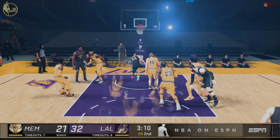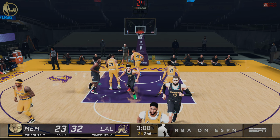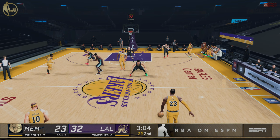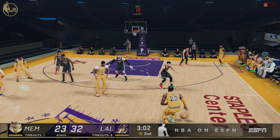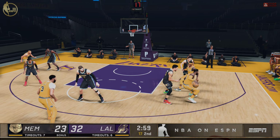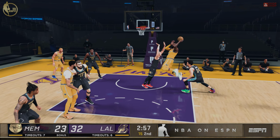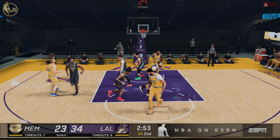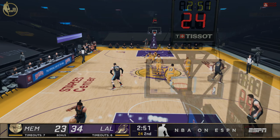Here's Brooks. Valanciunas trying to free himself up. That one's in there. The Lakers lead is cut down to 9 on the bucket from Brooks. Los Angeles has gone 2 of 4 from three-point range so far in the second quarter. Here's LeBron. Good. Score the basket. Mark him 4 for 8, shooting 50% so far.